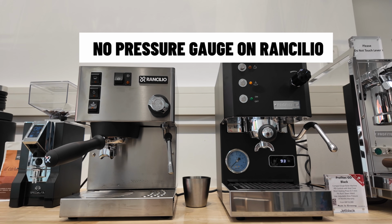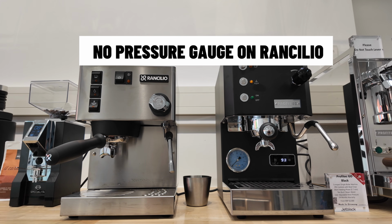I don't like not having a pressure gauge on the Rancilio. I think that's a big drawback, and it wouldn't be that hard to put one on there. So I don't understand why that isn't already included in the base model to save yourself, what, $30 or something? I feel like they could have done that, but that's a small matter, and you might not even need one either.